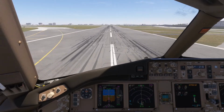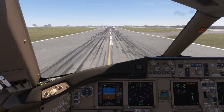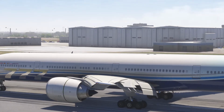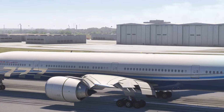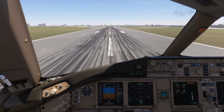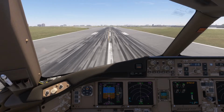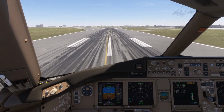There's something weird going on there. There was no reverse thrust sound. Oh, it just kicked in. How bizarre. Interesting. Maybe there might be a patch afoot for this one.